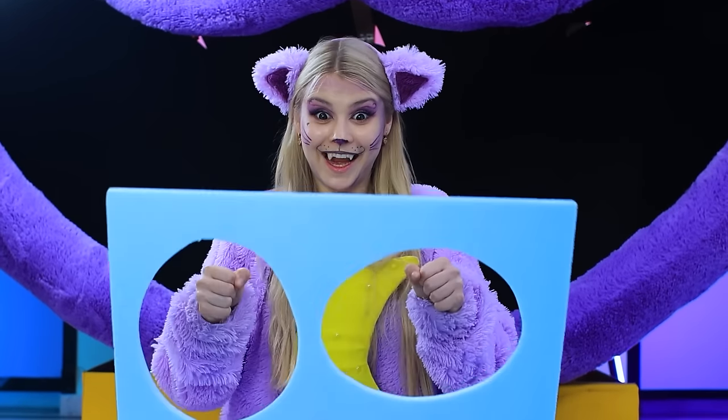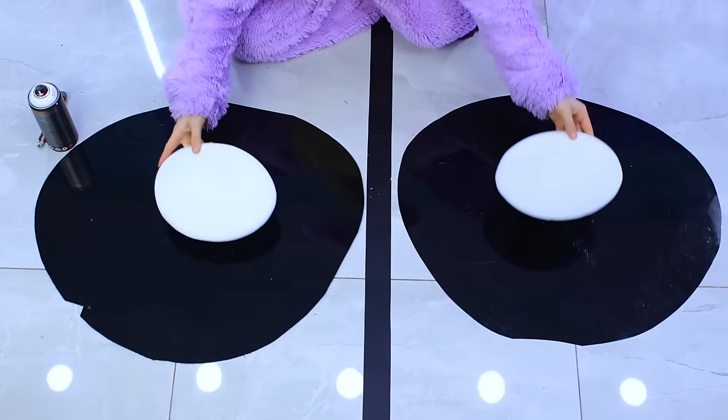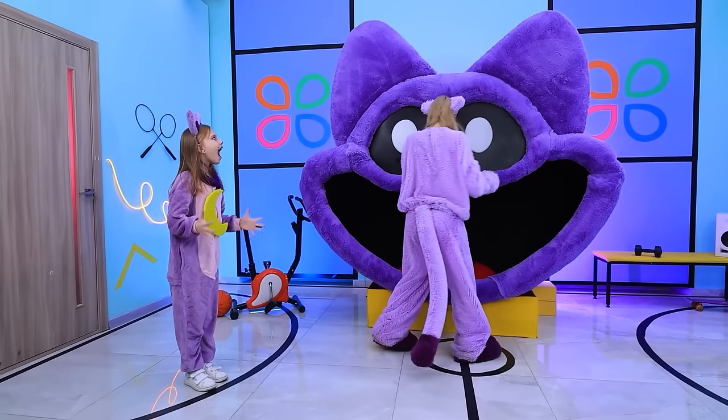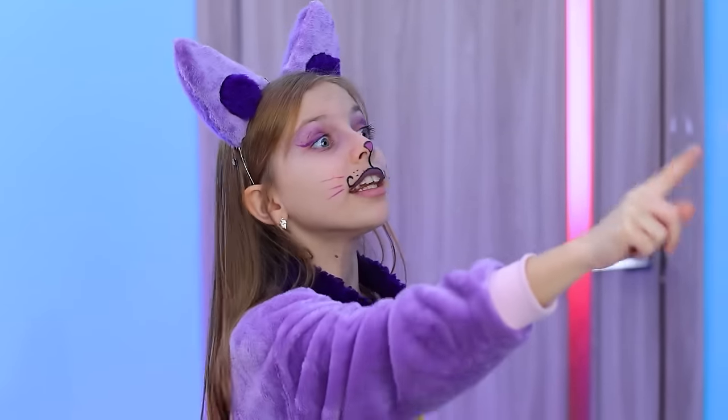Did it work? Kaya! Yes! We'll paint them too! It turned out pretty good! Let's put the eyes together. Now we can secure it! I hope it fits! Wow! It's just incredible! Can you really see?